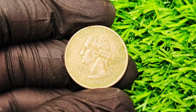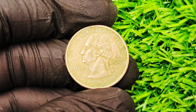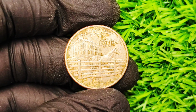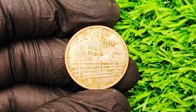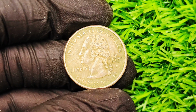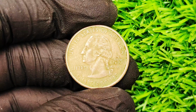Real people have found these quarters in the wild. A young collector in the Midwest discovered one in a coin roll and nearly fainted when experts confirmed its value. An elderly woman, who had saved quarters from each state in a jar, unknowingly held one of the rarest Kentucky examples ever seen. She thought it might be worth $20. Dealers told her it could sell for more than $1 million. Your hands trembling, your heart pounding, as you realize the coin you've kept in a dusty jar could change your life forever.